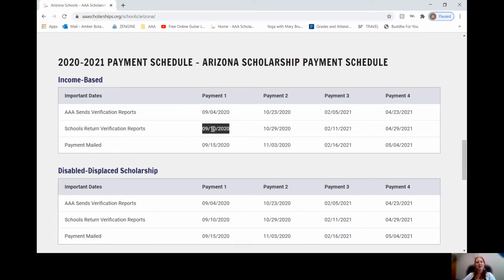If we do not receive it by this date, you may not receive your first payment distribution in time. What would happen is it would be combined with the next payment distribution. It is this verification report that we generate our payment from. So once we've received this verification report, we'll calculate and generate our payments. We will mail those payments out on September 15th. That will be that first payment distribution.